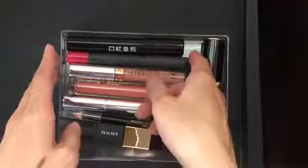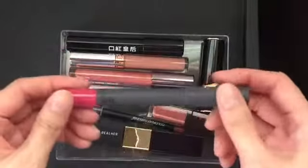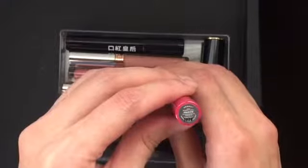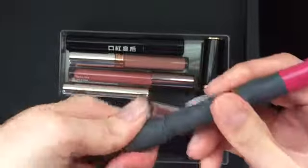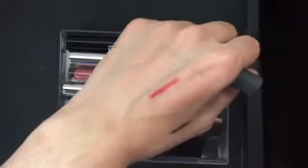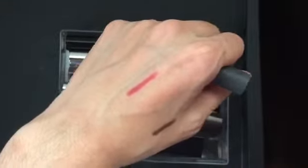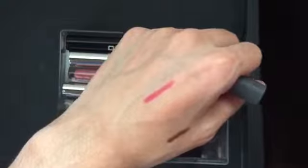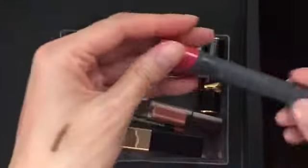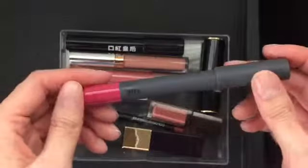Okay, in my lash drawer, I have this Bite Beauty lip pencil in the shade Amarone. It's a really beautiful color. I only wore it a couple of times, but I do really enjoy the quality and the coloring of the Bite Beauty brand, so I'll definitely be keeping this in my collection.